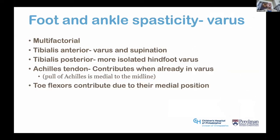The next most common thing is going to be a varus deformity. When you think of a spastic clubfoot, it's usually equino-cavo-varus. So varus refers to the hindfoot. It's multifactorial. It can primarily result from muscles in the posterior medial ankle, which would be the tibialis posterior and toe flexors, which would lead to more isolated hindfoot varus, or it could be the tibialis anterior, which would lead to varus and forefoot supination.